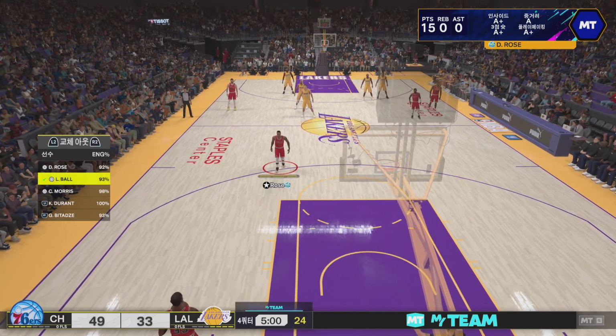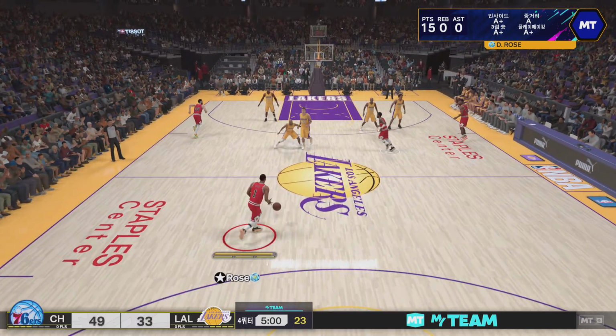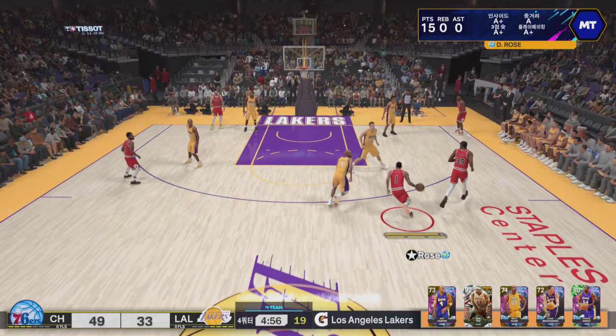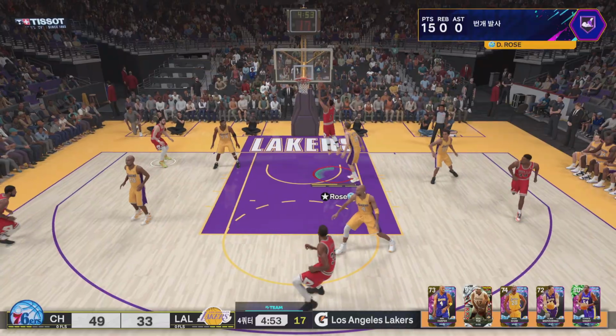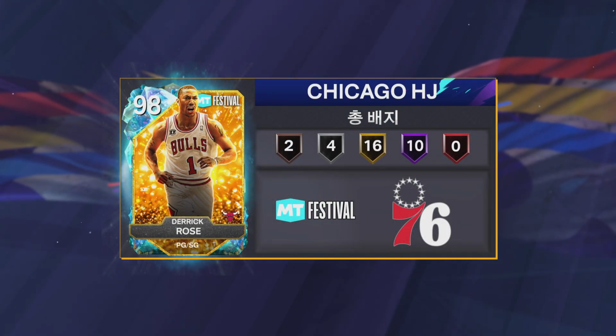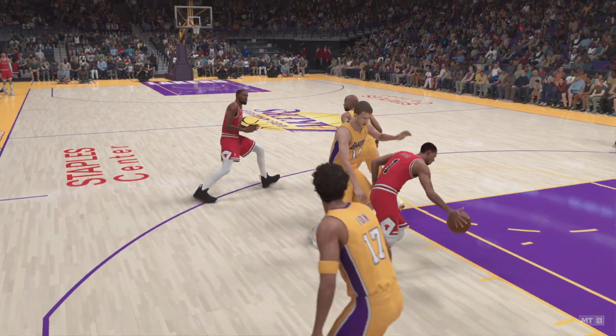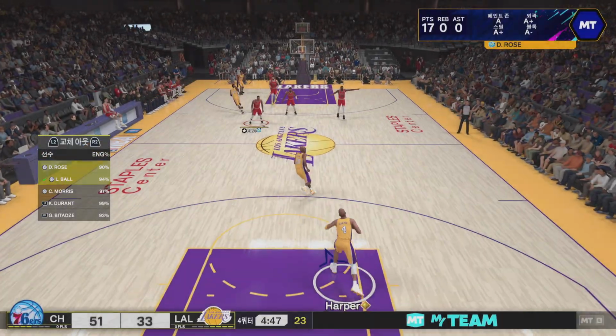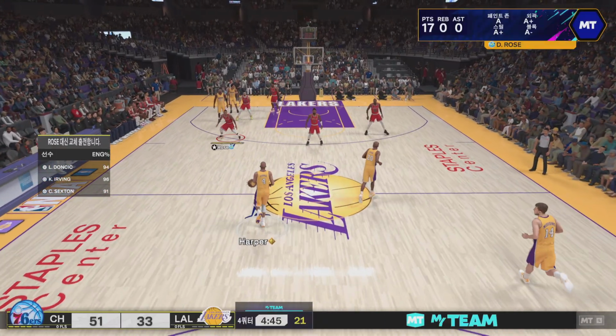Well, there may not be a lot of drama down the stretch as we head into the fourth quarter, but stranger things have happened. And it's Fox in at the 3. Here's Rose. Oh, there's a killer two-hand slam. A flash of that athleticism yet again. It's clear Rose enjoys getting up and punching it down. Los Angeles trails by 18.